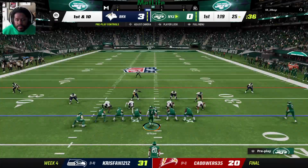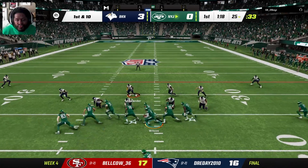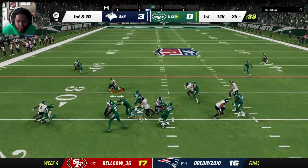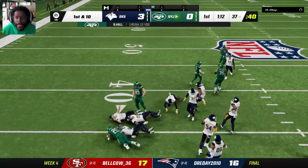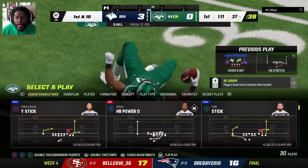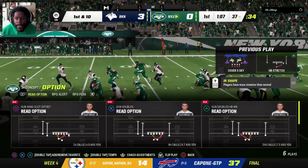Wilson leading the Jets up now for a 1st and 10 at their 25-yard line. They'll start on the ground. Hall. And he's taken down, but able to slip across the 35. Nice way to start the drive. A gain of 12 and a 1st down.